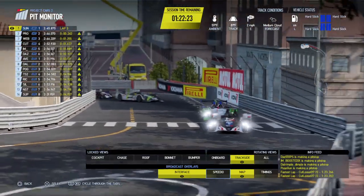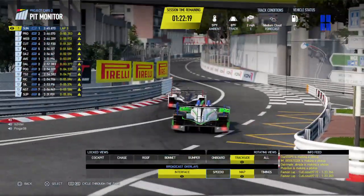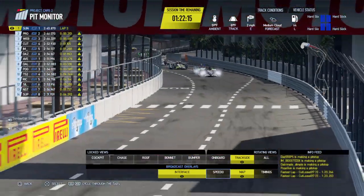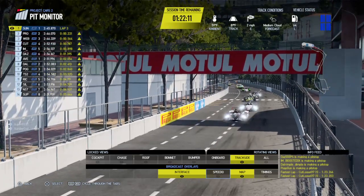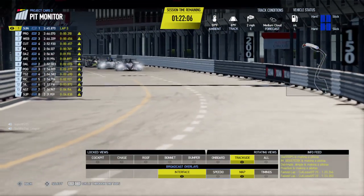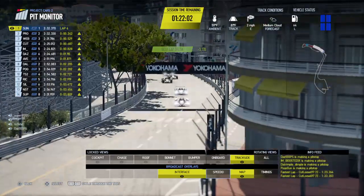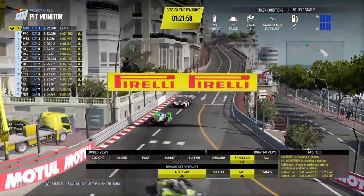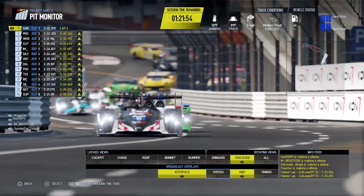So that's how it's done. All right, they're coming onto the front stretch. We should be getting ready for the green flag here in the Mediterranean Super Prix at Monaco. All right, coming down to the start finish line, and we are green at Monaco. Cars working their way slowly through the corner there.